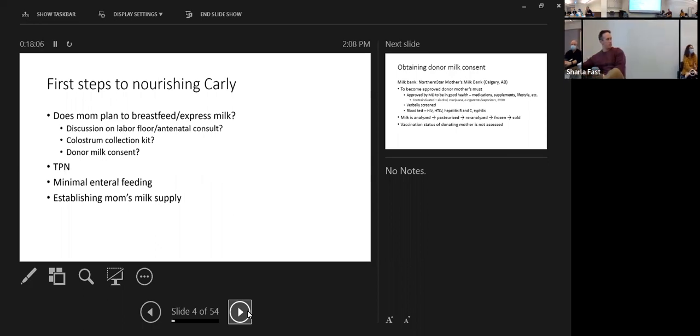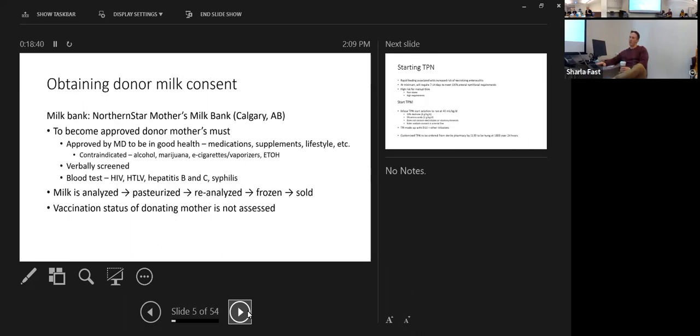Oh, of course, absolutely. But first things first, does mom plan to pump? Does she have the colostrum collection kit? Can we get milk from her? Because that would obviously be the best thing. Or we're stuck getting donor milk consent, which we should be getting anyways, just as a backup. I always like to have a contingency plan in case mom does not have milk. Are we giving donor milk or any formula, particular formula best for the patient? Next thing, we're considering starting TPN, and once that's established, we also need to be stable, ideally within the first 6 hours, and then establishing mom's milk supply.